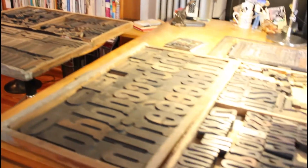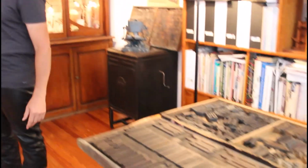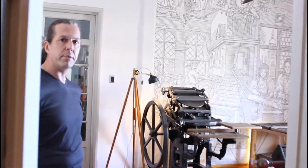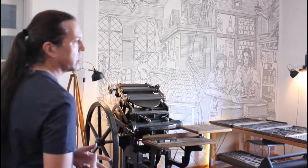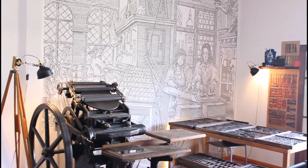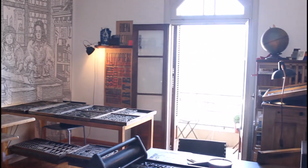We have a collection of about 5,000 pieces of wood type and several hundred thousand of metal type pieces. And here we do letterpress workshops, wood cutting workshops, calligraphy, cyanotype, all traditional antique graphic arts techniques.